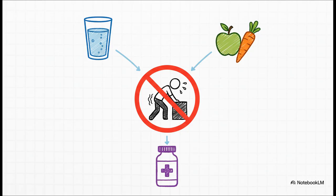Remember how we said to avoid straining? Here's exactly how you do it. Stay really hydrated, drink plenty of water. Up your fiber with lots of fruits and vegetables. And listen, don't be a hero. Use an over-the-counter stool softener if you need it. This all helps prevent any extra pressure on the surgical site.